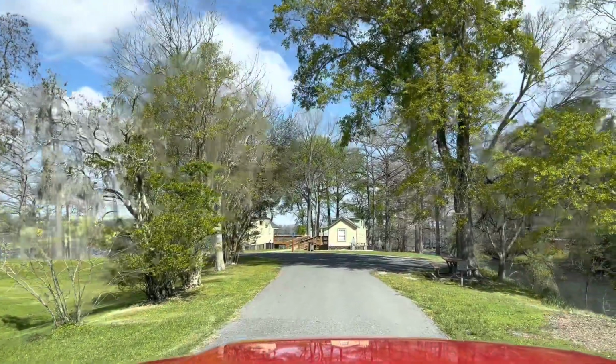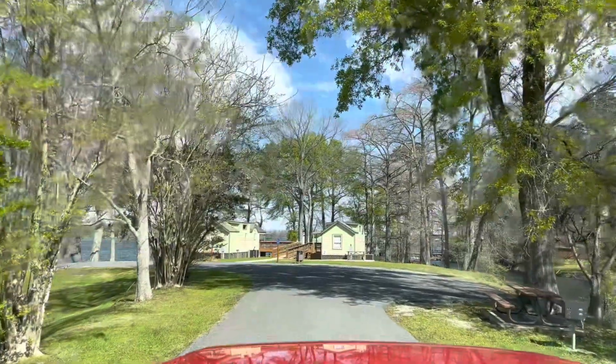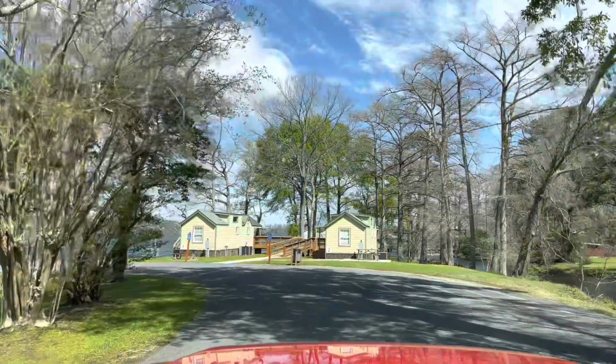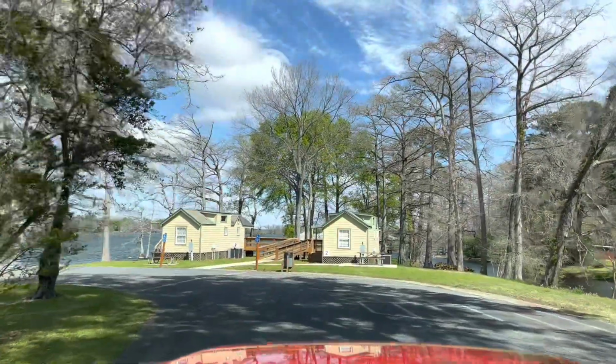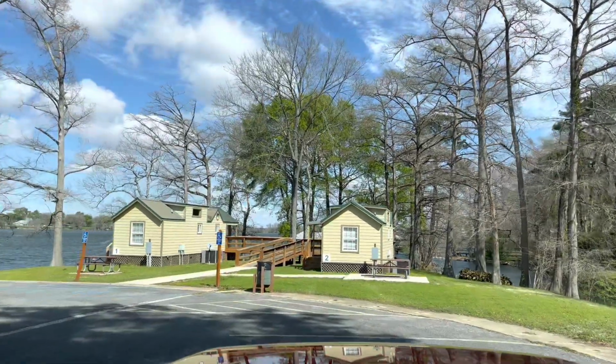Straight ahead are the two cabins. We walked through there yesterday on the far side, on the north side of it. Oh yeah, it's so pretty back there. By the way, we're facing north right now. But yeah, we went on the other side. There are cypress knees lining the banks, and it's really pretty. It is very pretty.